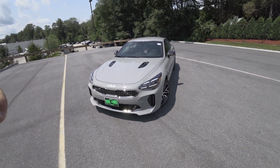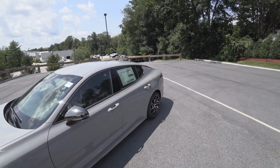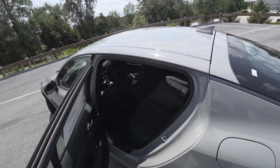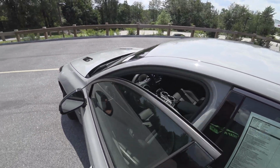I say most because the Sportage does not have it. I don't know if the 2022 Forte or Niro or any of them have it either, but I know the Carnival, the Seltos, the K5, all of those have the new badge.